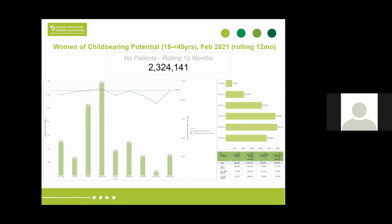You can see KwaZulu-Natal province has the highest number of women who are HIV infected and having a viral load. And then the blue line represents the suppression rate at 1,000 copies per mil. And you can see that although KwaZulu-Natal has the highest number of women essentially living with HIV, they also have proportionately the highest suppression rates.